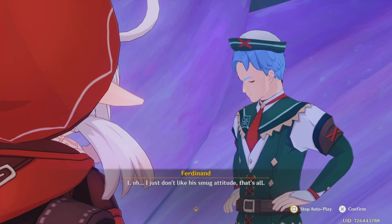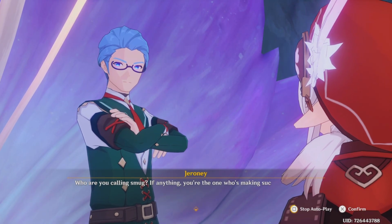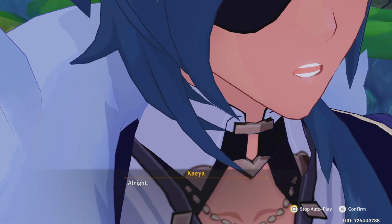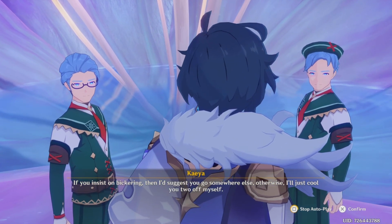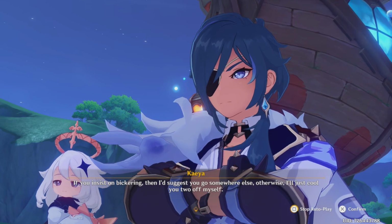I just don't like his smug attitude, that's all. Who are you calling smug? If anything, you're the one who's making such a big fuss right now. All right, I think we've heard enough from you two. If you insist on bickering, then I'd suggest you go somewhere else. Otherwise, I'll just cool you two off myself.